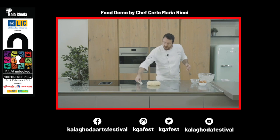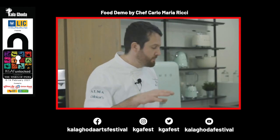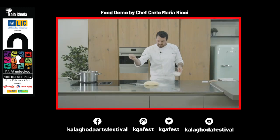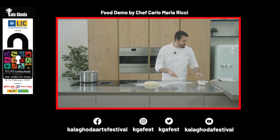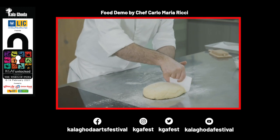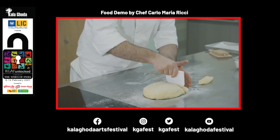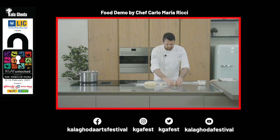We're gonna clean our counter and also clean our hands. With your surface free from any large lumps of dough and your hands clean, get a little bit of flour, dust the dough a little bit, and also dust your surface. Then with this tool, once again, cut pieces of dough that you know you can easily roll into a rope.